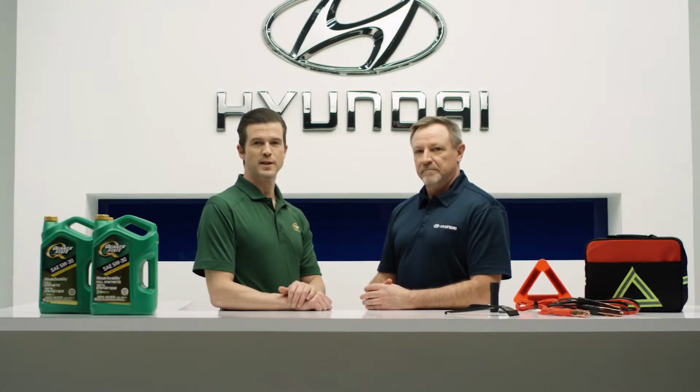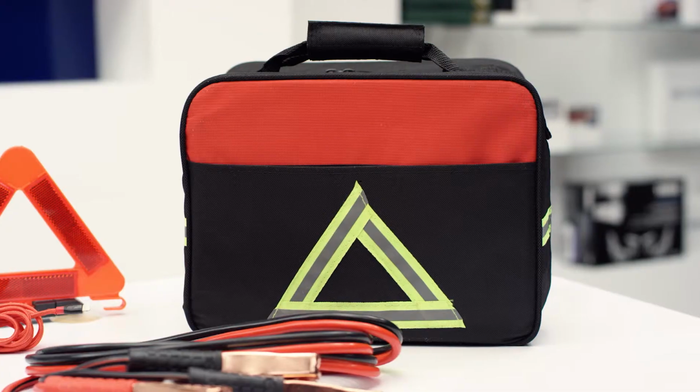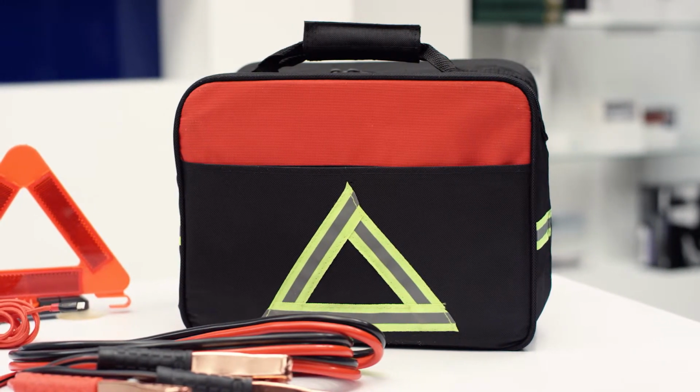Whether your commute is just a couple of blocks to work or driving back and forth for hockey practice, it's always a good idea to have your vehicle stocked in case of an emergency. I'm Eric with Master Technician Search, and we're here to break down the items we recommend including in your vehicle emergency kit during the fall and winter when driving conditions can be dangerous due to weather.